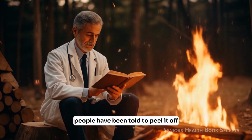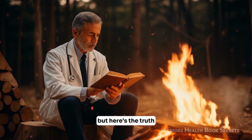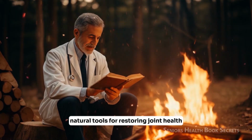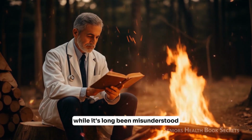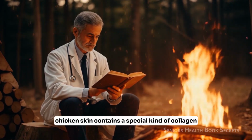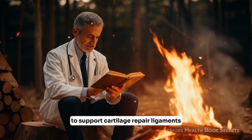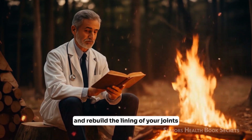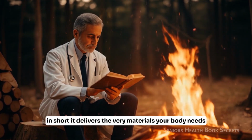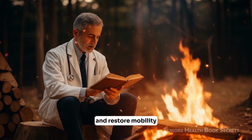For years, people have been told to peel it off, toss it out, or avoid it like the plague. But here's the truth. Chicken skin might be one of the most powerful natural tools for restoring joint health, especially for people over 60. While it's long been misunderstood, chicken skin contains a special kind of collagen, type 1, which happens to be the exact form your body uses to support cartilage, repair ligaments, and rebuild the lining of your joints. In short, it delivers the very materials your body needs to fight stiffness, reduce swelling, and restore mobility.